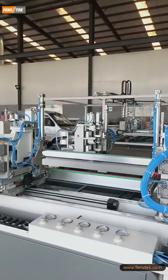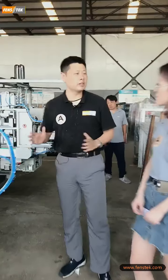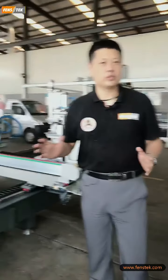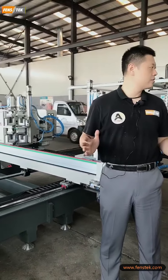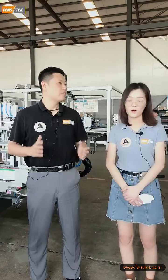So for this machine, what is the biggest processing size? As you can see, the machine occupies a big space. At the moment, we can weld up to 2.4 by 2.8 meters, which is not only for windows, but also for very big doors. So this is the maximum machine welding size, and it can be extended further based on customers' requirements for bigger sizes. Okay, so let us check the result.